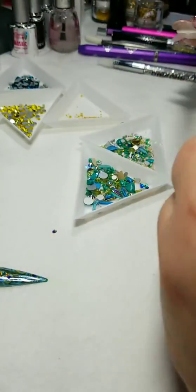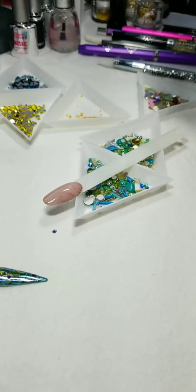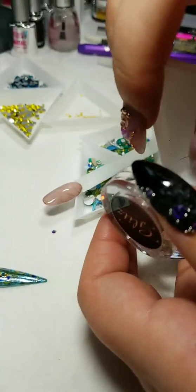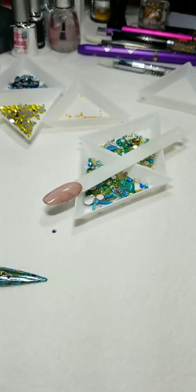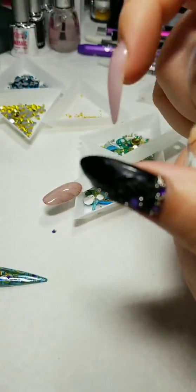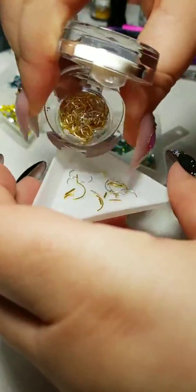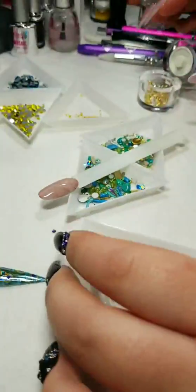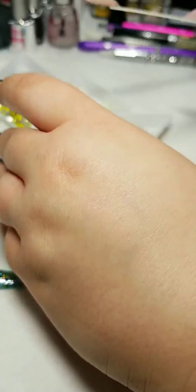Ooh, you know what I want to grab out that I forgot? Is that an empty jar of something? Where's an empty jar? Yes. I'm going to use some metal frames. That's good enough. So I think these are going to look really cool with this.